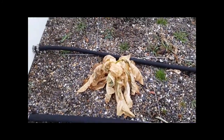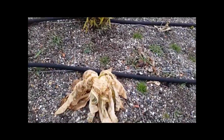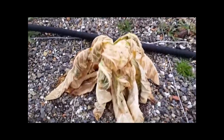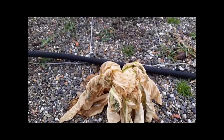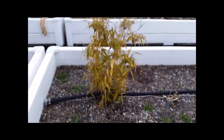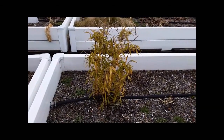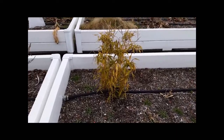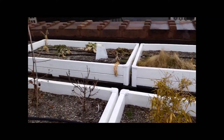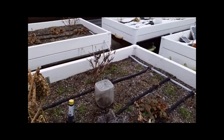Cauliflower has also bit the dust, and you can see that the flowers started to grow right here, and it's just been too cold. I've got bamboo growing for about 1.5 years now. It's the second winter that this bamboo has been in this bed, and it's still alive. The bamboo in every other bed has died. Basically, it all died by last winter.